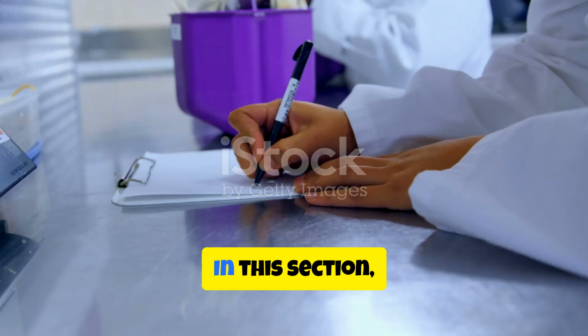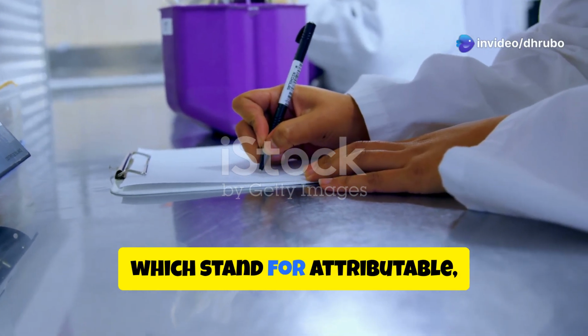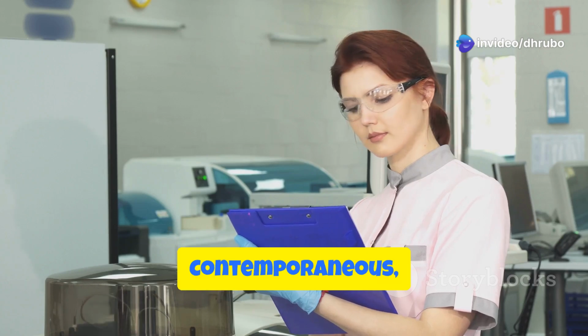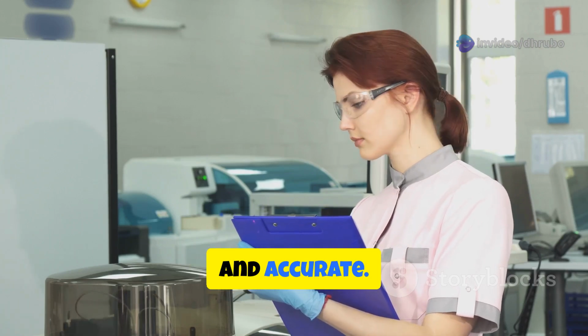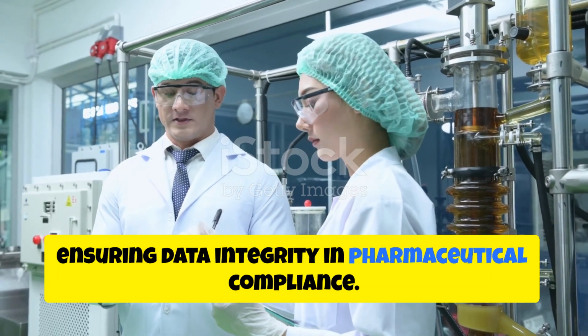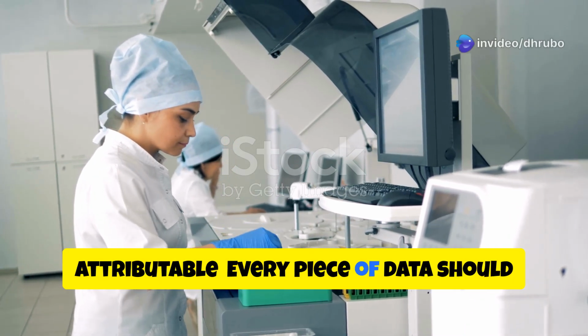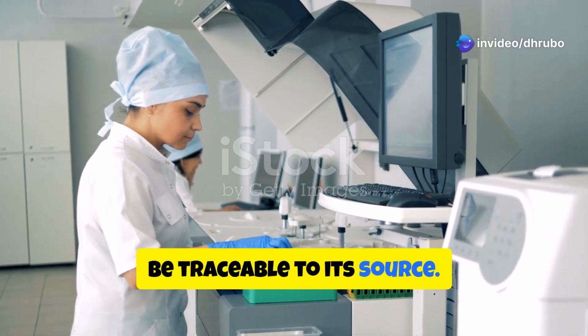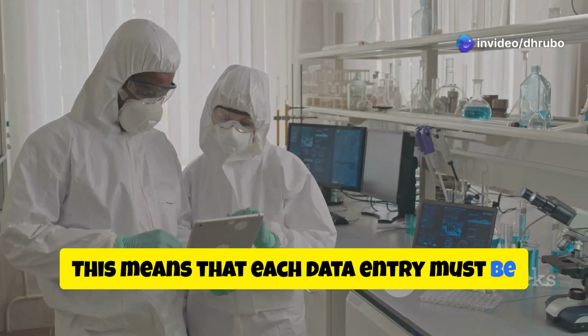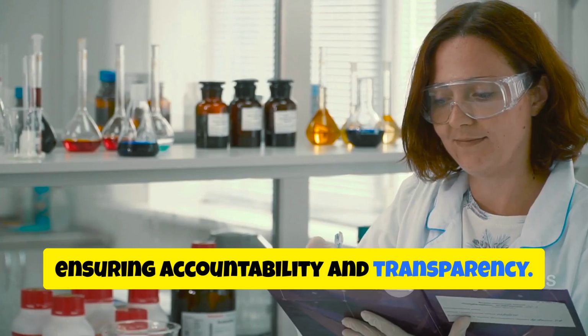its life cycle. In this section, we will discuss the ALCOA principles, which stand for attributable, legible, contemporaneous, original, and accurate. These principles are essential for ensuring data integrity and pharmaceutical compliance. First, attributable. Every piece of data should be traceable to its source. This means that each data entry must be linked to the person who created it, ensuring accountability and transparency.